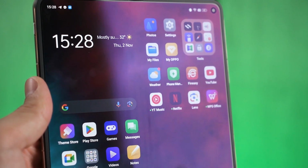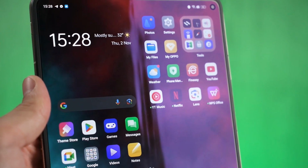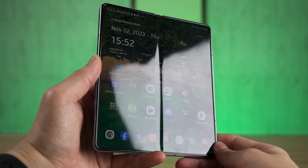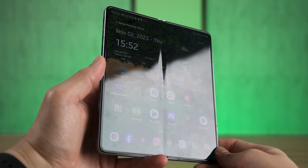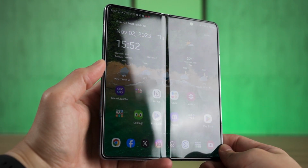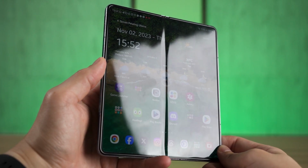I say so far because I don't know what the long-term implications are, as the crease depth will change over time. Like the Galaxy Z Fold 5, when I first reviewed this phone when I got it, the crease was really shallow, but as time goes by, you can see now the crease got a little bit deeper than before.